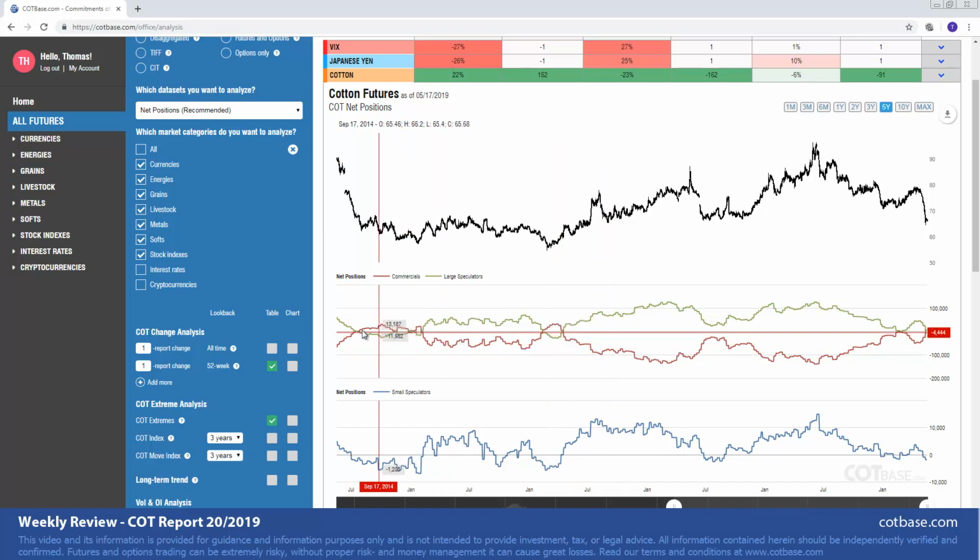Now, if we look at this 5-year chart, whenever that was the case, you can see that those time periods coincided with bottoms in the market. And not necessarily that was the case, but here there's a nice example, mid-2017, when they neared the zero line. That was also a good signal for the market.